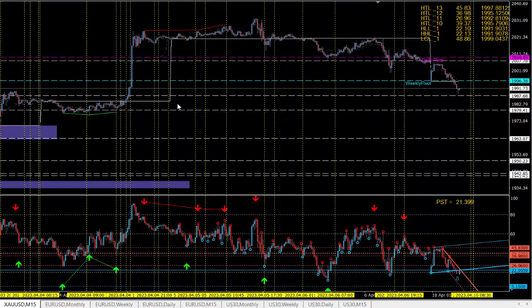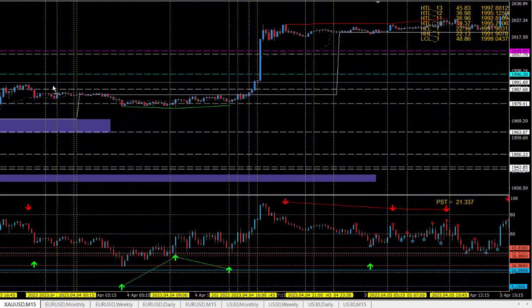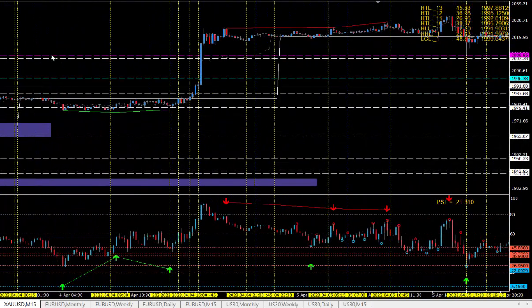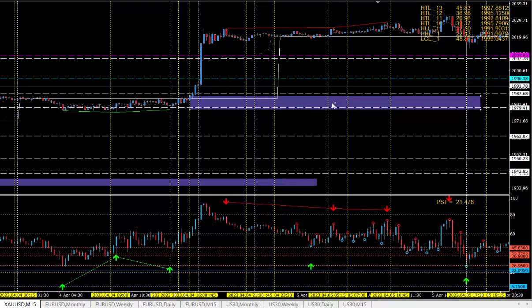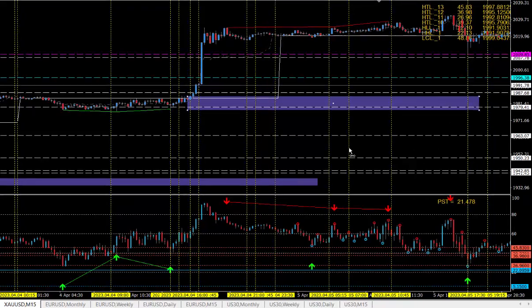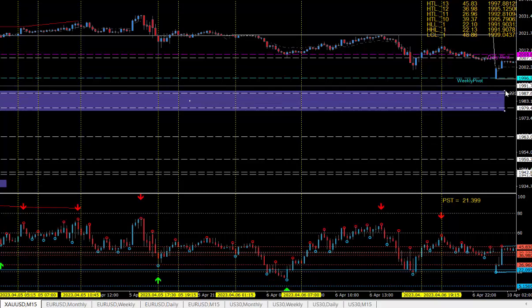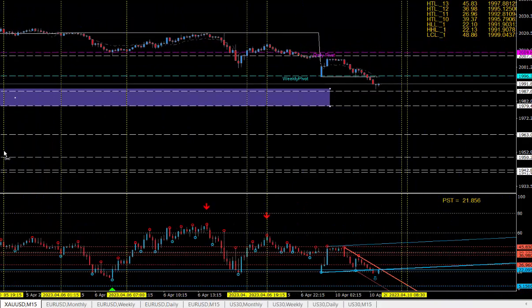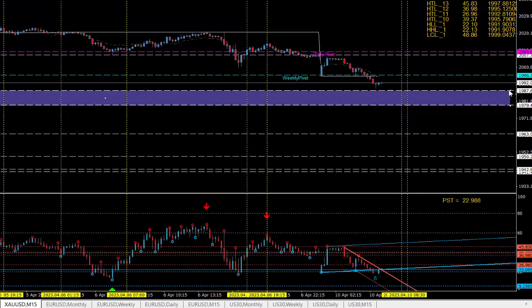Where did the breakout start? If I take a look at the 15-minute chart, this is where it all happened. So if I take this as a range, let me just take this one. This place seems to work out fine for us. Obviously, we want to take into consideration both PST levels. It's already done that. This is the zone.